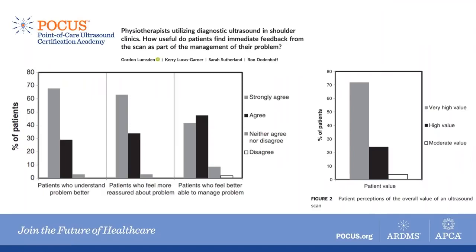As for the impact on the patient perspective on physios using ultrasound, I found this interesting study. And in this study, they did a simple survey with 130 patients that saw a physio in a specialized shoulder clinic. And as a part of the assessment, the physio made the ultrasound image and gave direct feedback of the images to the patient. So in the graphs, you can see that these patients feel they understand their condition better, which is the one on the left. They feel more reassured and they feel better able to manage their problem.